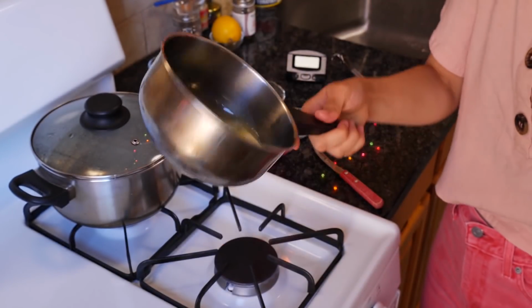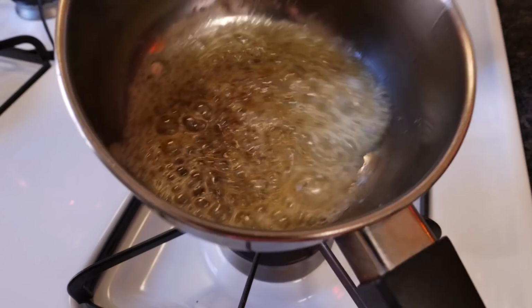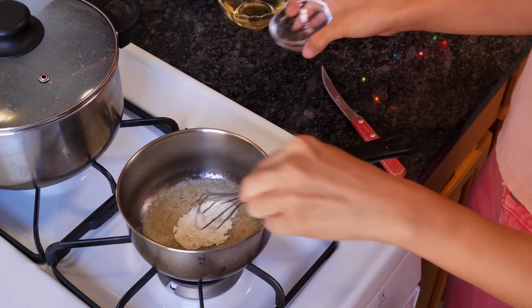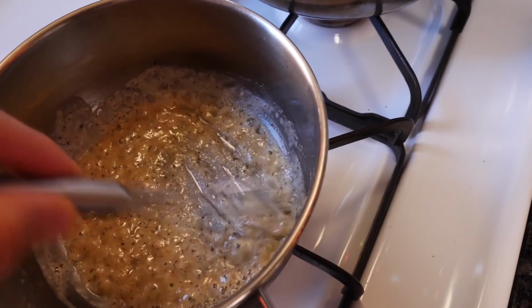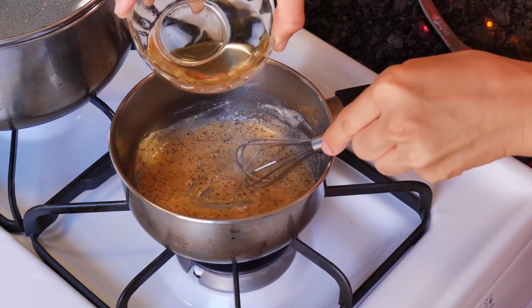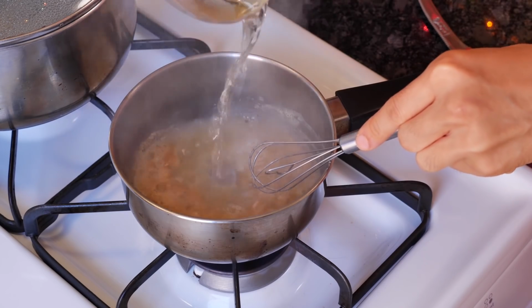We're going to add in some salt, pepper, and freshly grated nutmeg, and we're gonna let them toast for just a little bit, and then we're gonna whisk in a tablespoon of flour. We're going to keep cooking that flour, whisking constantly until it turns golden. And then we're going to slowly whisk in our wine. Go slow because it will sputter.